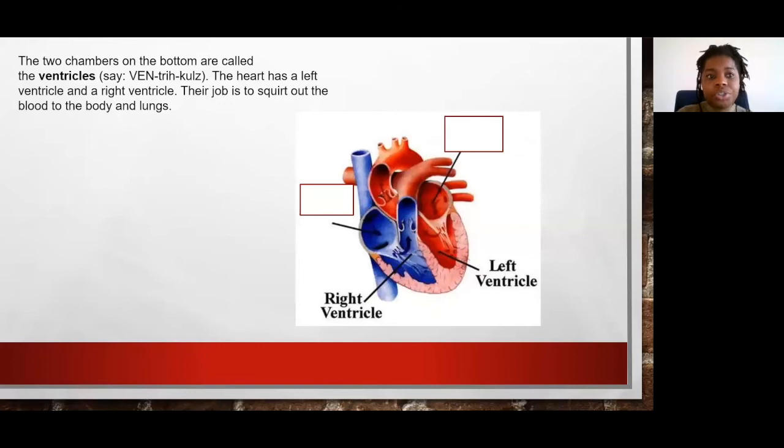Okay, so the two chambers at the bottom of the heart are called ventricles. The heart has a left ventricle. I'll go back for you, Lorado and Michael. So the heart has a left ventricle and a right ventricle. Just like how it had the right atrium and the left atrium, it has the bottom part, which would be the right ventricle and the left ventricle. So those would be our four chambers.